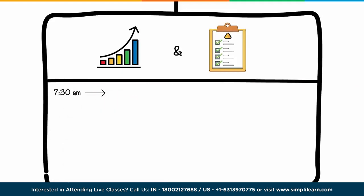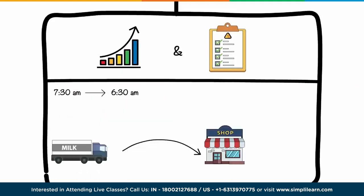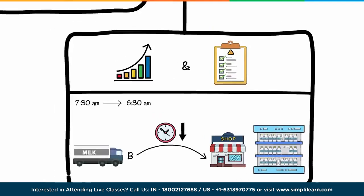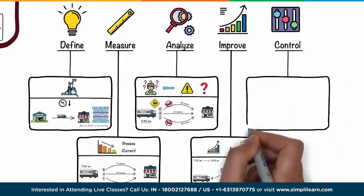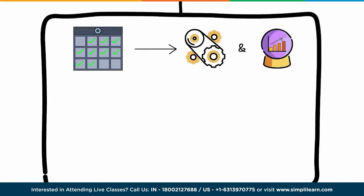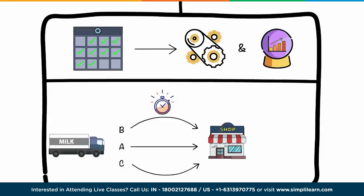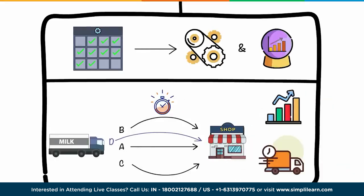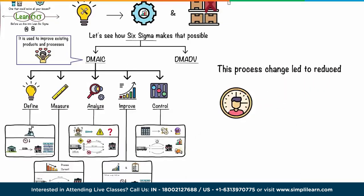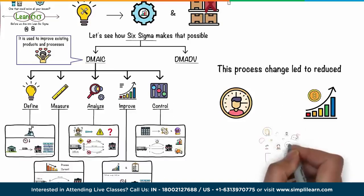Now that you've realized that advancing the milk pickup by an hour and changing the route to Route B can save time, you change the process accordingly, providing your workers with ample time to stock the milk into the shelves before the morning rush. And finally, in the control phase, you make regular adjustments to control new processes and future performance. You continue to monitor the delivery times and try out alternate routes to continually improve the process and ensure even faster delivery. This process change led to reduced man hours and cost, enhanced sales, and customer retention.